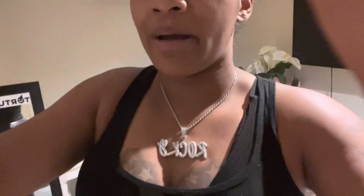So right now we're going to be getting ready to go out. I'm kind of in a rush, so I'm gonna try to see how fast I could do this beat and get back to you guys. But right now, real quick, I had to get dressed first before I did anything else. My outfit is going to be simple, but I'm gonna beat my face though.